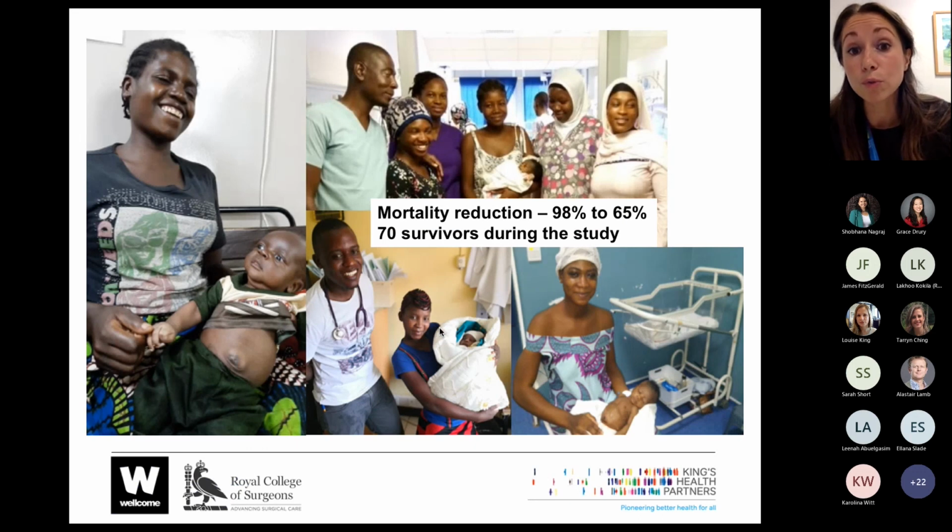So overall, in the study, there was a reduction in mortality from 98% to 65% across those 7 study centres. One centre, Muhimbili in Tanzania, that Professor Laku works with, managed to get down to 32% mortality, which is fantastic, and another 2 were down to between 45 and 50%. In real terms, there were 70 survivors from gastroschisis during the 2-year study period, and this compares to just 3 survivors in the 2 years prior to the study across those 7 sites.